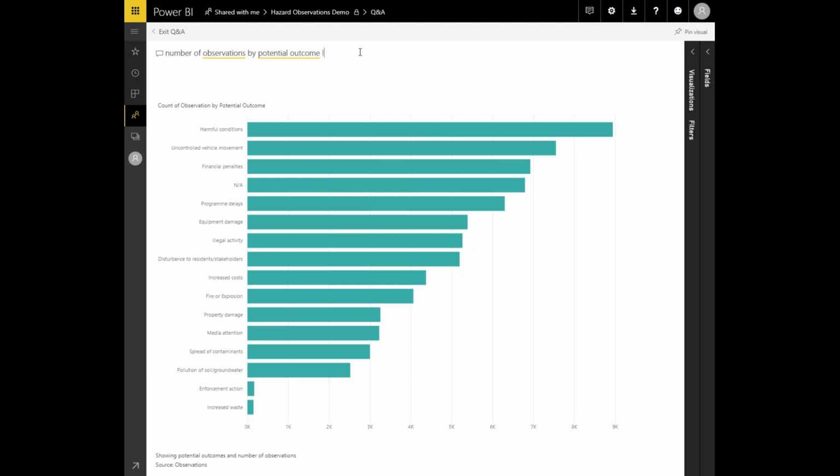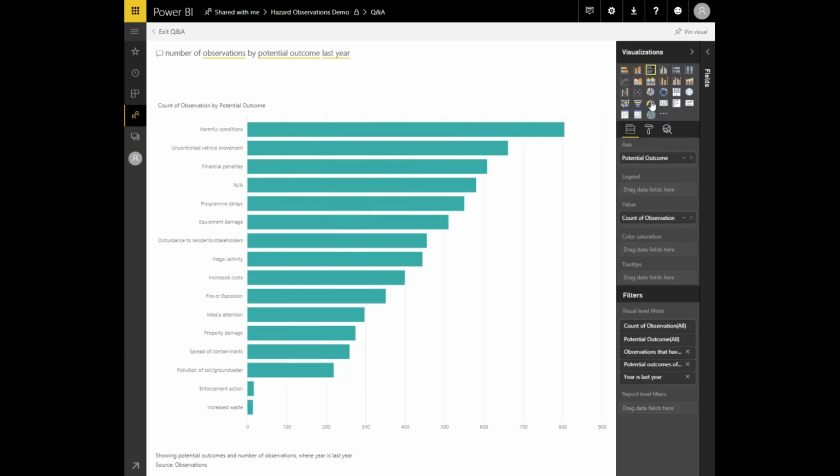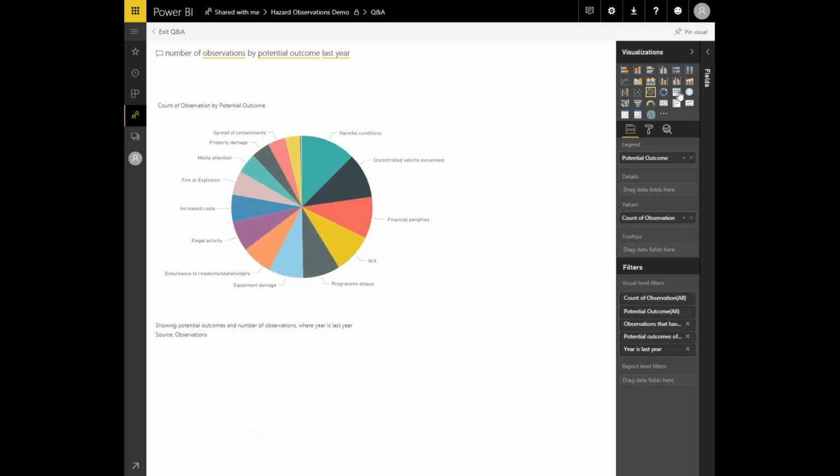I can apply a filter. So I might be interested in last calendar year, for example. And so you can see it's very easy to get to the information you're looking for just by asking a question. Once you've done that, you've then got the usual options to change the chart type that we're looking at.